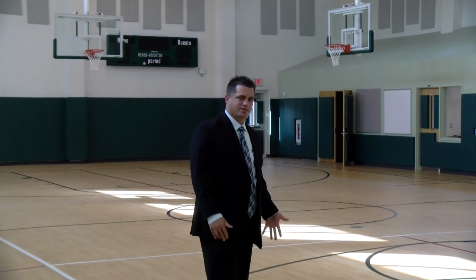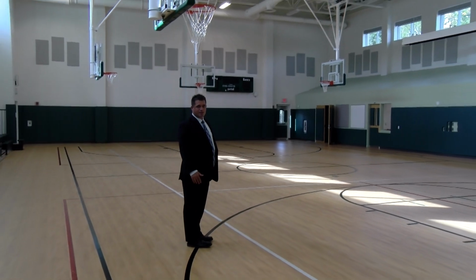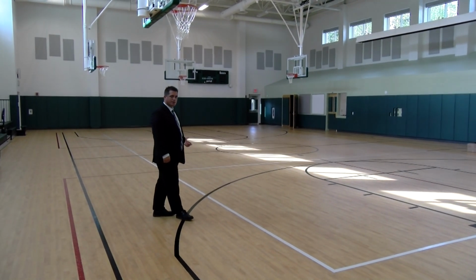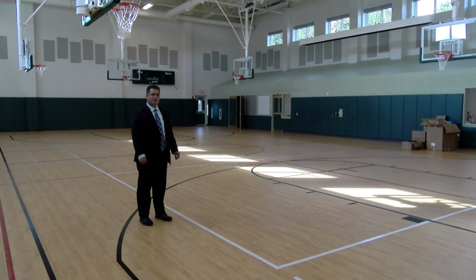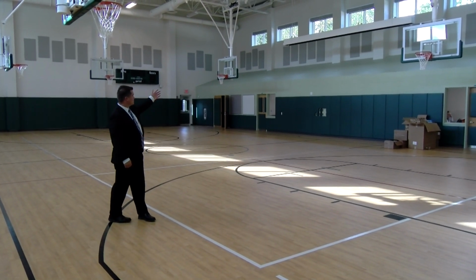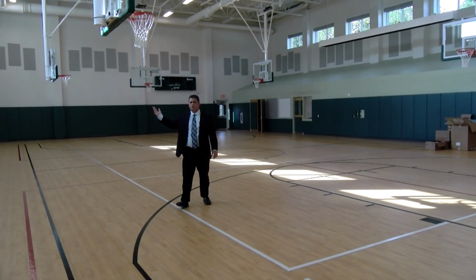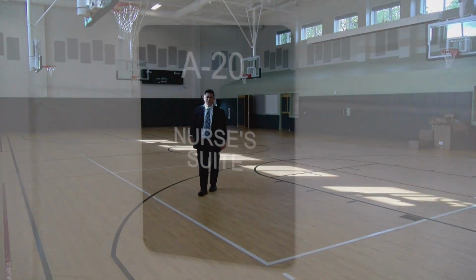We are now in our gymnasium, and a few things that I would like to point out to you. We have a full-size basketball court with 6 different nets that can be used during gym class. We also have the ability to set it up for volleyball. One of the big highlights is we could use this as a meeting space for staff, or students, or parents. We have a projector screen that comes down as well as a projector installed on the wall so that we can show presentations and/or video clips.